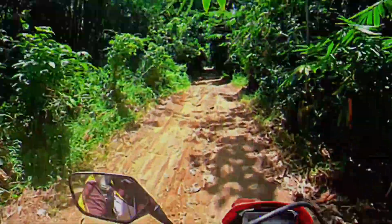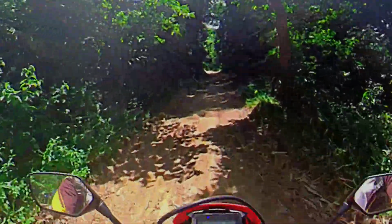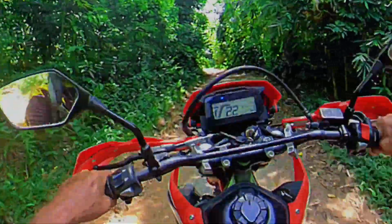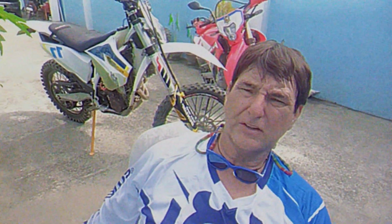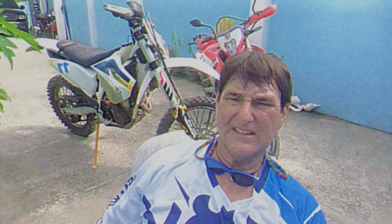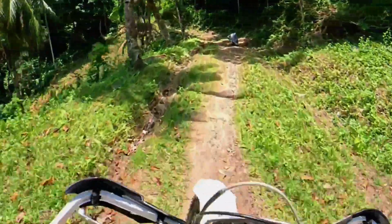Suddenly this 300L has turned into a dirt bike. We're in the dirt now. While the HUSQVARNA is only a 250cc bike, it has about 14 horsepower more than the Honda 300L.